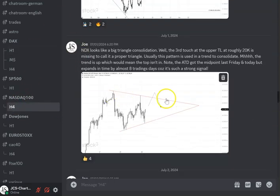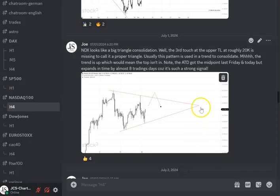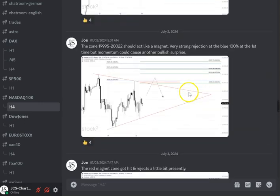Yeah, and the last channel I want to show you is the NASDAQ. It's our H4 chart. I came up with that symmetrical triangle on the 1st of July. I thought there's a third touch missing here in order to trigger the triangle. Usually these triangles are used in a trend to consolidate and continue the trend. And usually, after making the third touch, there's a pullback before it continues to fire in the direction of the trend.